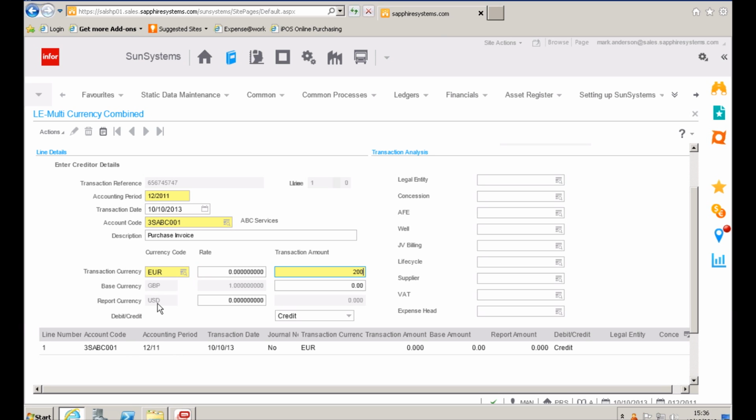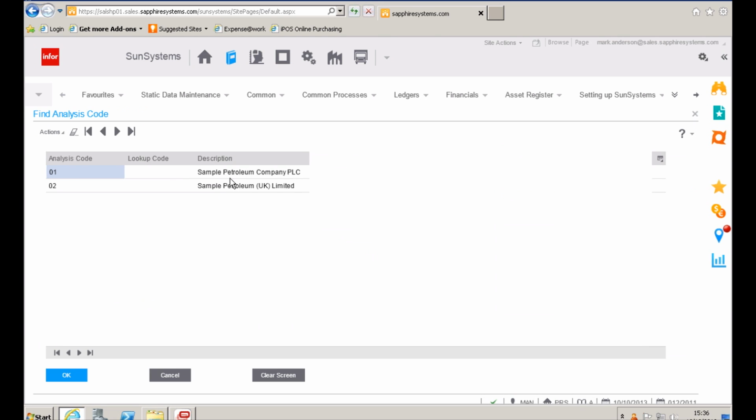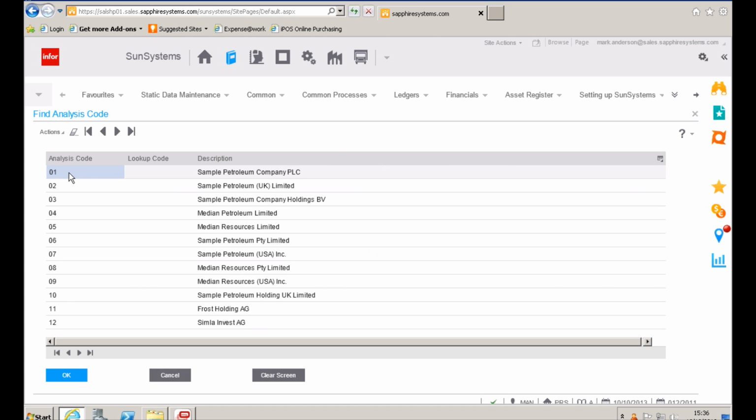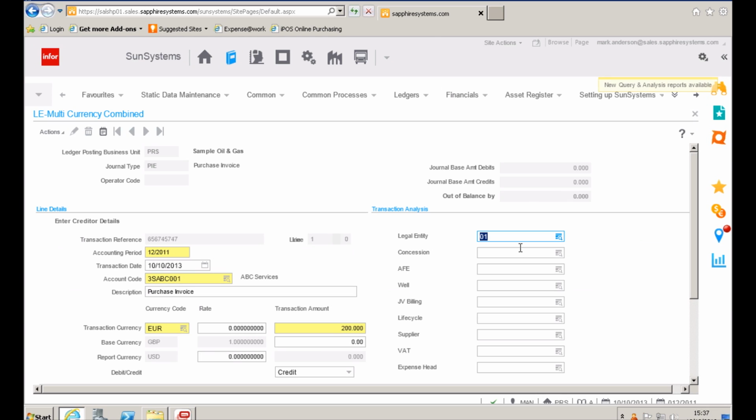I'm going to give this an amount in euro, and I'm then going to pick my analysis. So as I say, in this example, we've modelled multiple legal entities inside a single data set, and that's very possible to do, but the system will still maintain a fully balanced balance sheet for each of them, so I lose no detail and no control by doing this.